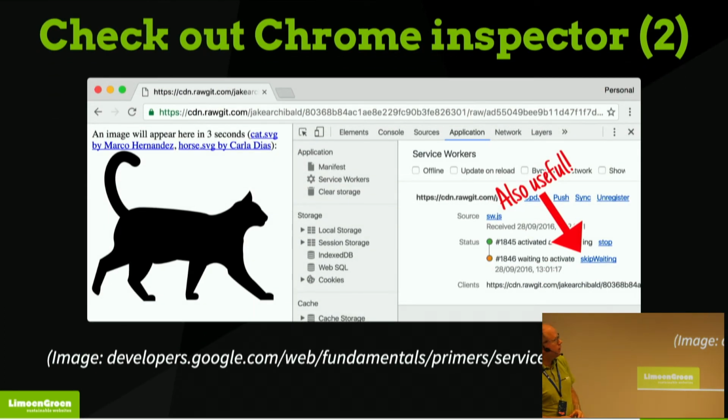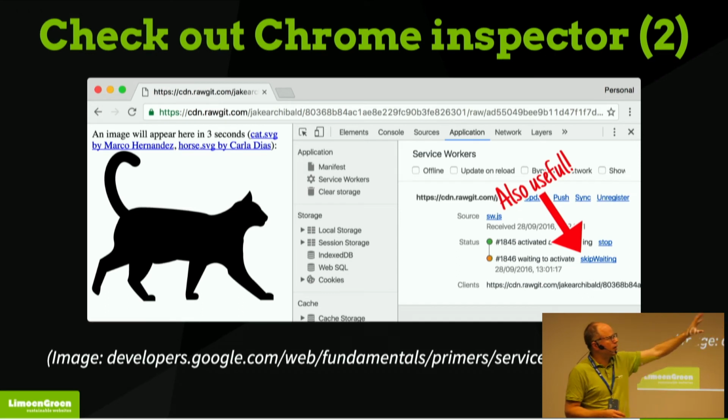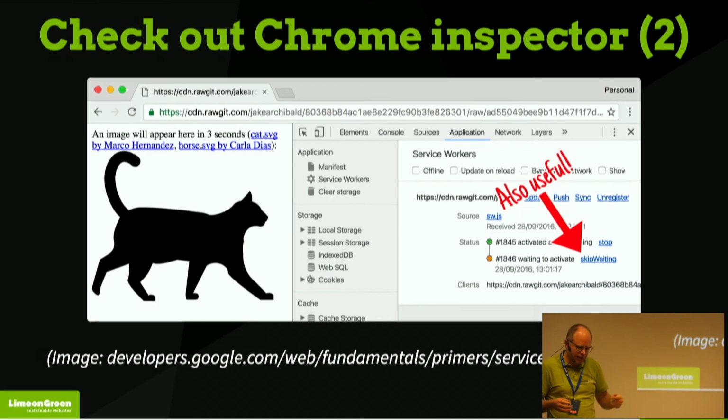And then there's also the skip waiting button. What you see here is the situation where a previous version of your service worker was activated and you've changed your code and it's now waiting. And waiting, that means the other one is still running, but we're not yet switching to the new one. So there's the skip waiting button.